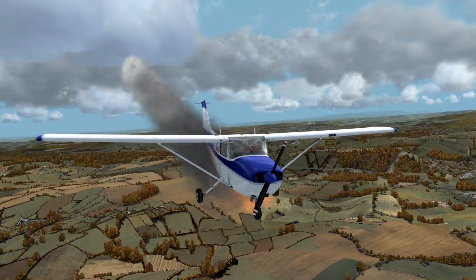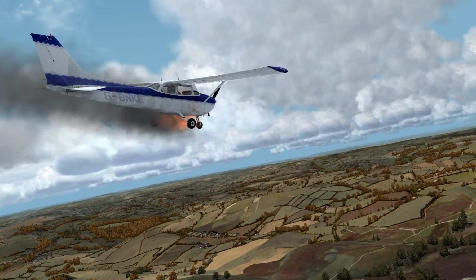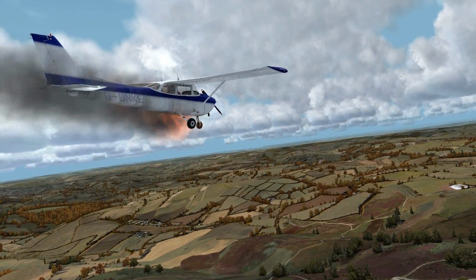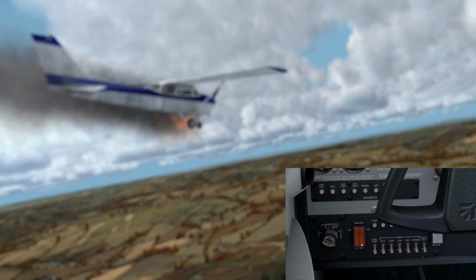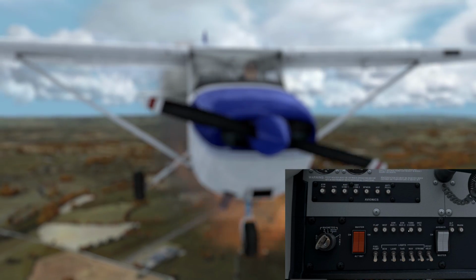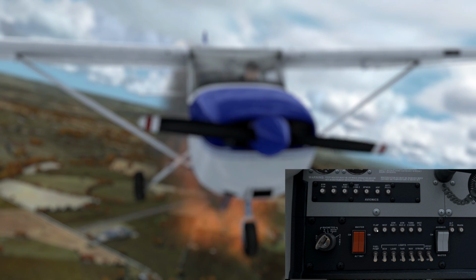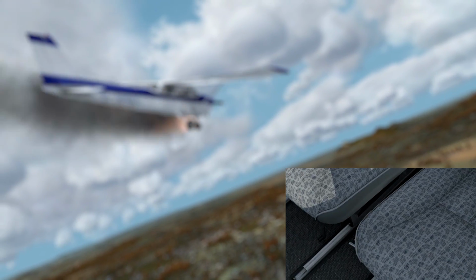A cabin fire in the air is more serious as you cannot immediately evacuate. It is most likely going to be caused by an electrical problem and have an acrid burning smell. Number 1, master switch off if electrical fire suspected. Number 2, electrical circuits off to isolate fault. Number 3, cabin heater or the defrost off. Number 4, fire extinguisher. Use only if absolutely necessary, then ventilate cabin immediately.